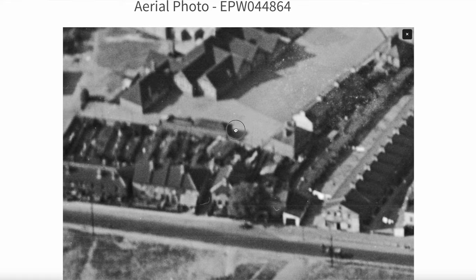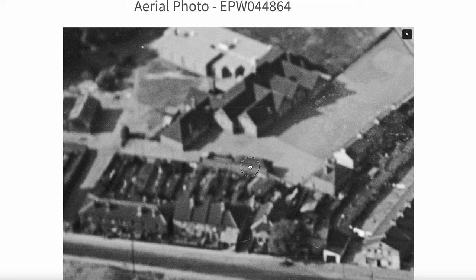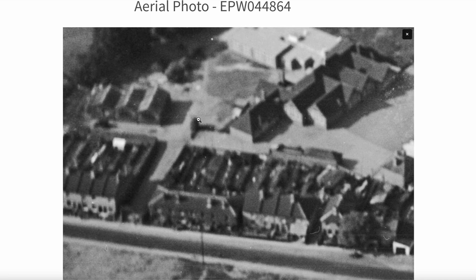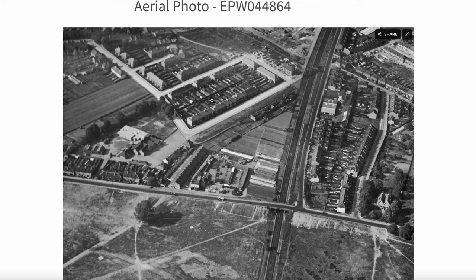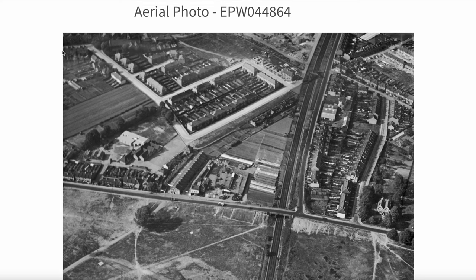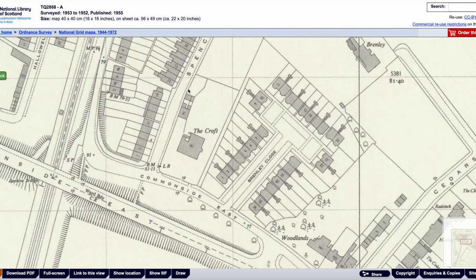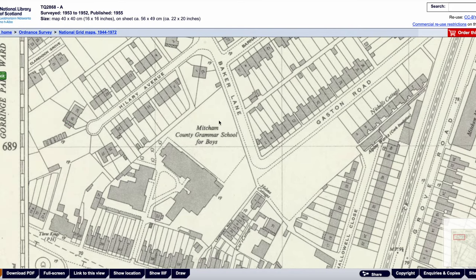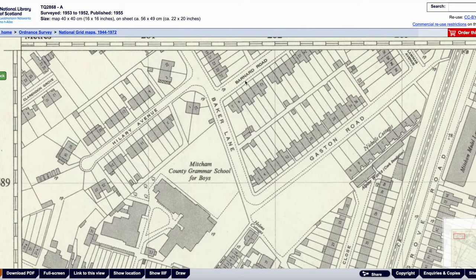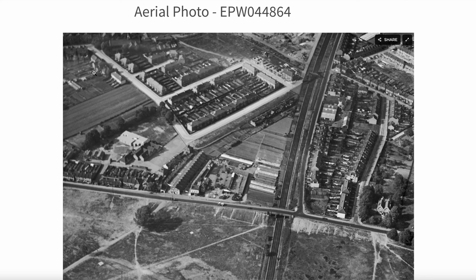I'm going towards Mitcham on the Commonside East. There's that school. I can't remember the name of it, sorry. Or was that where the Mitcham Grammar School was for a period of time? So this then is Baker Lane, isn't it? There's St. Mark's Road up there. It is Baker Lane. Let's go back to that map. Mitcham County Grammar School for Boys. My apologies. Yes, so Baker Lane, Barnard Road, Gaston Road. This is a 1953 map, and this is a 1934 aerial photograph. So Baker Lane, Gaston Road.